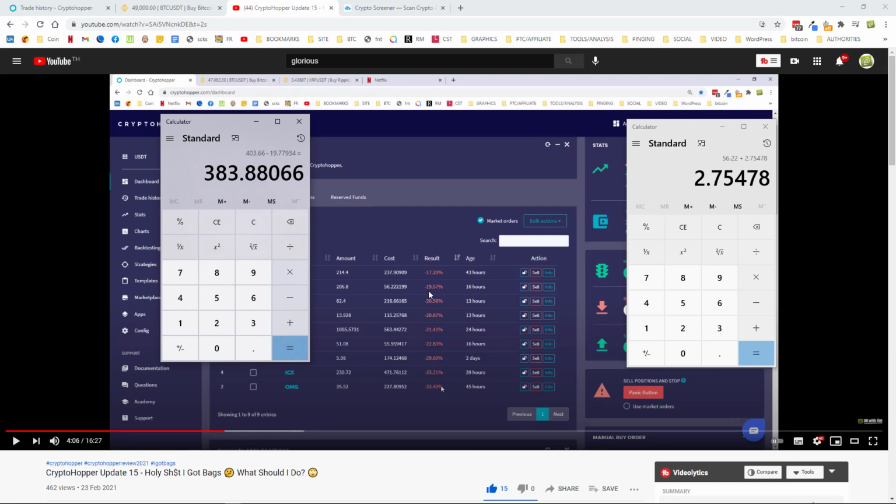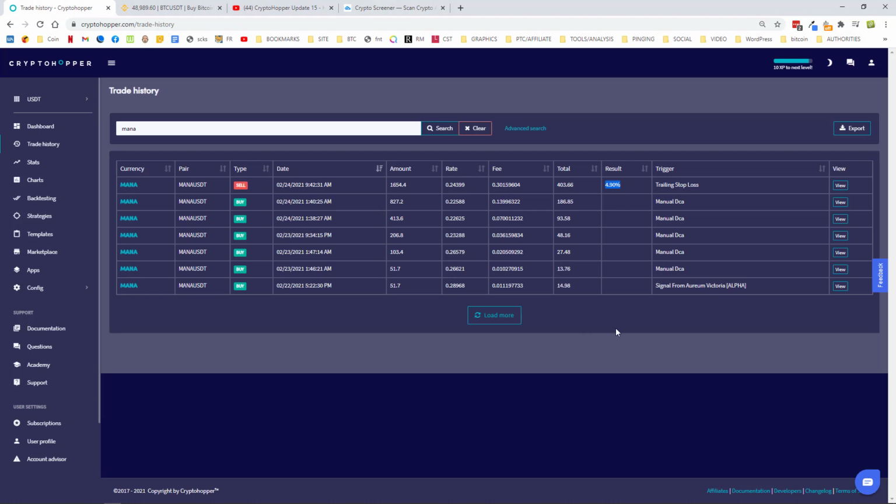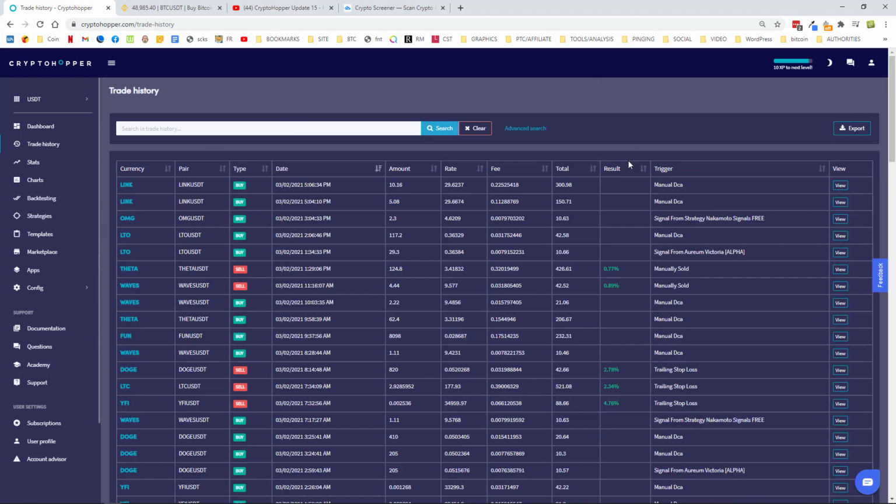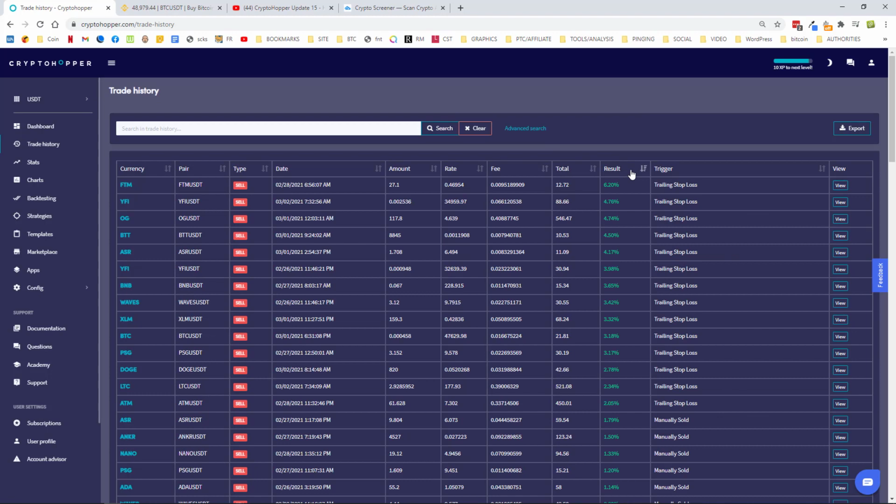Look at that, nearly 20% under. And in fact, it did at one point go to minus 25%, then it crept up again. Alright, so that's how you handle bags, guys. So the proof is in the pudding. Now, let's have a look at my trade history. You'll see, I've not lost anything.